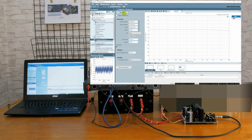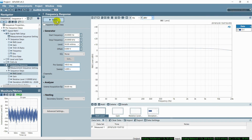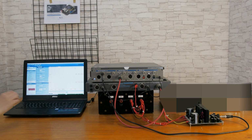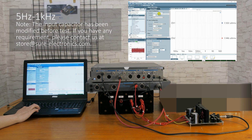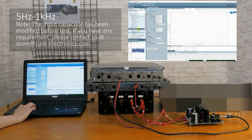As we can see from the chart, the HPAD-2500A performs quite well in the audio frequency. Next, we will test in 5 Hz to 1 kHz, and it shows the frequency response of the HPAD-2500A is flat in the low frequency too. Note, the input capacitor has been modified before the test.